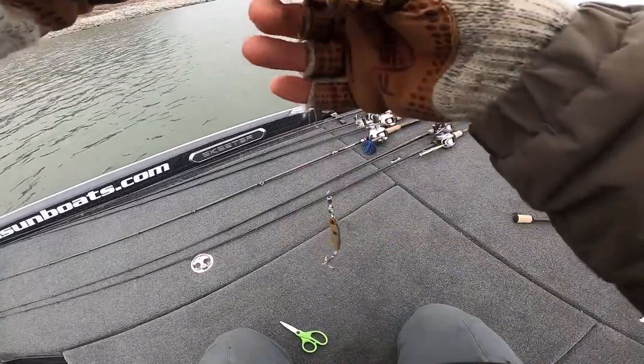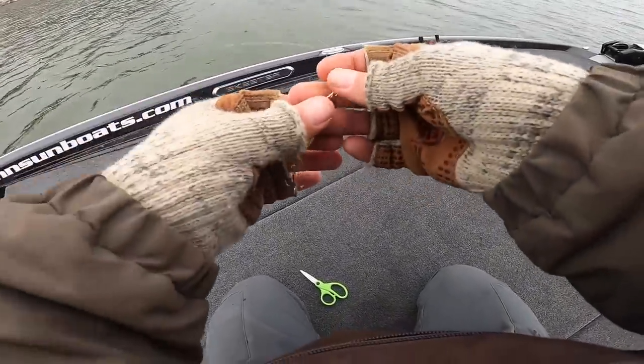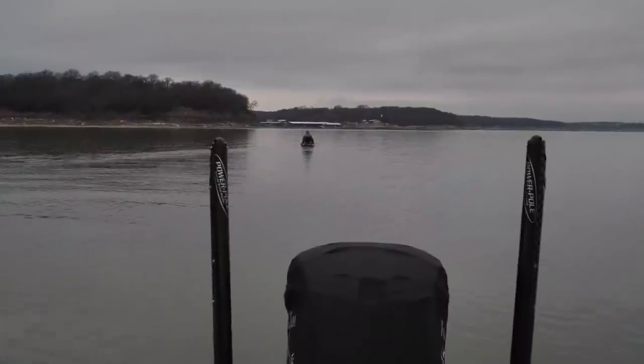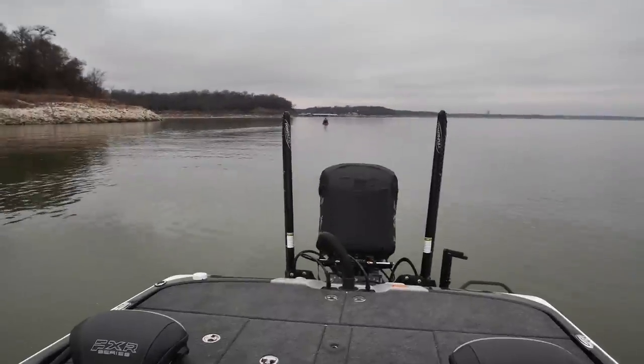Well, y'all, we just ran into an old friend, old Roger, that Lunkers TV and I took fishing last year, and he is fully into fishing now. He's all decked out with a kayak, and he's got, you know, a bunch of gear. So always good to see a fishing freak just get after it.